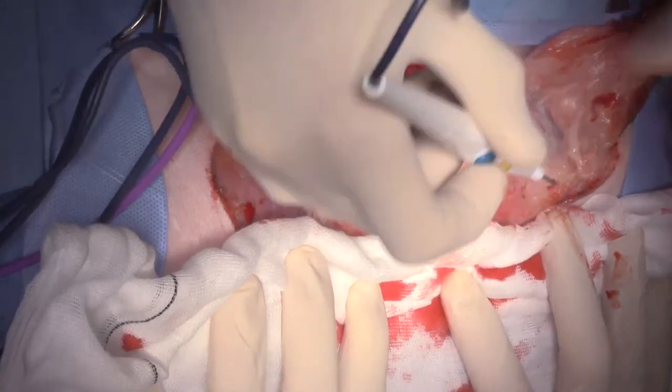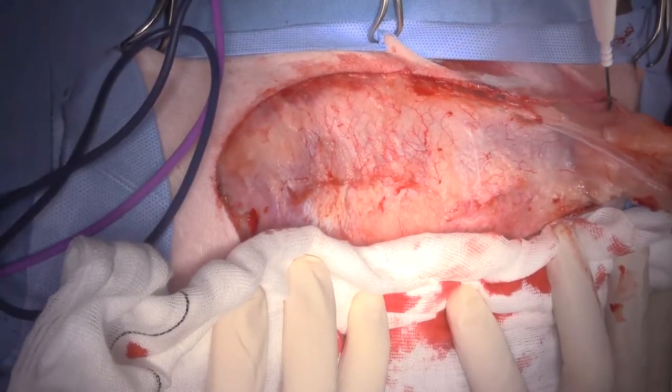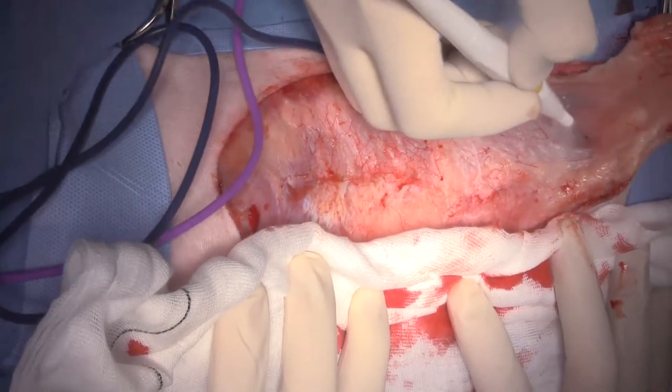I'm continuing to go down to the body wall caudally because I'm trying to pick up the lymph node as well.